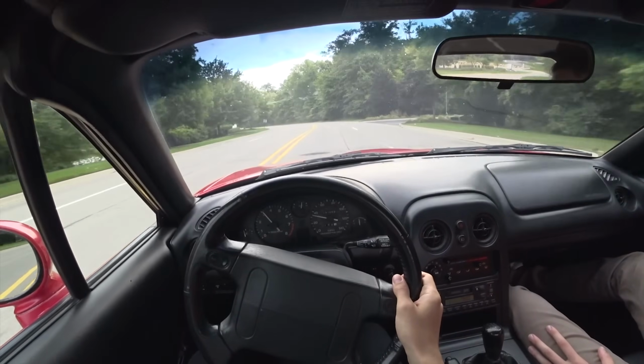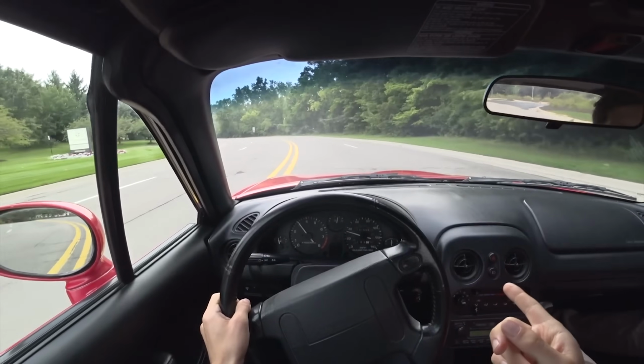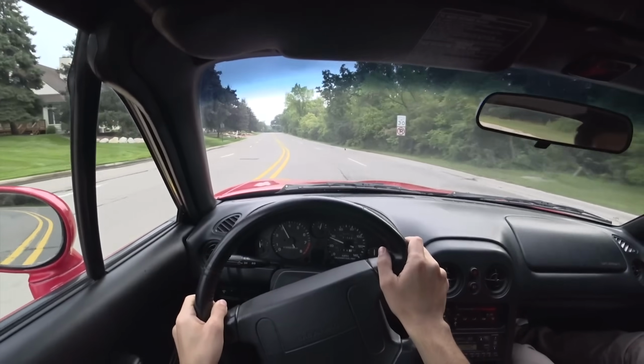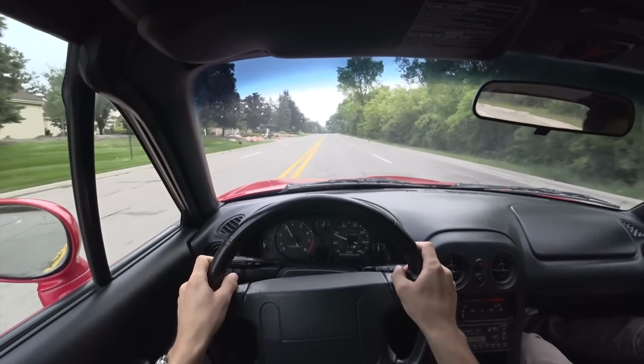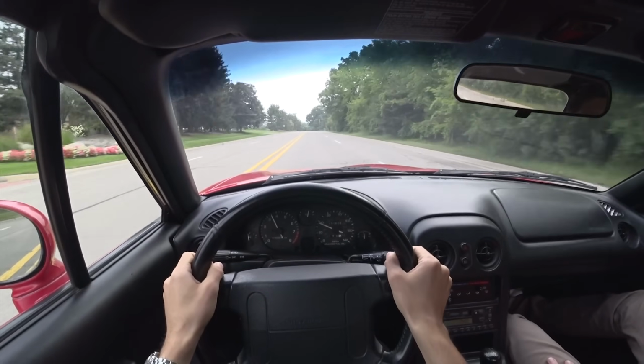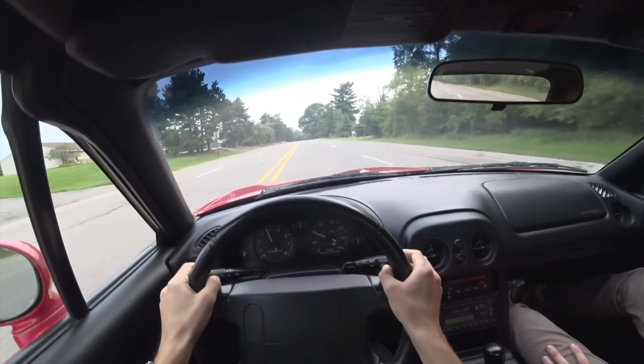Yours was automatic when you bought it? It was, well, when my buddy bought it, it was automatic, and then he swapped it. I just did a 5-speed swap. Oh, okay. Gotcha. Didn't know that. That was a great little car. I do miss it. Yeah. And it is for sale.